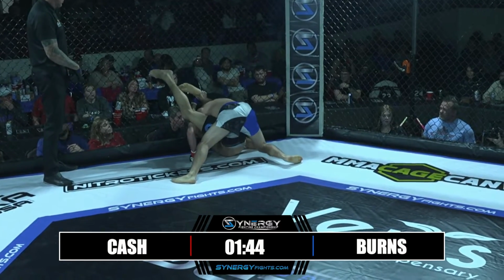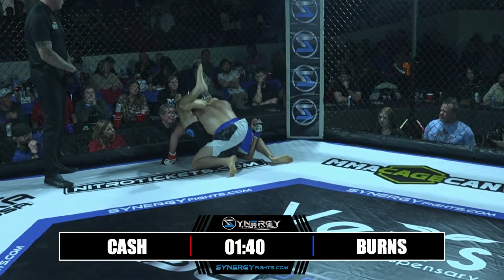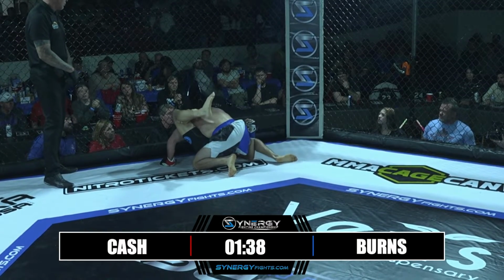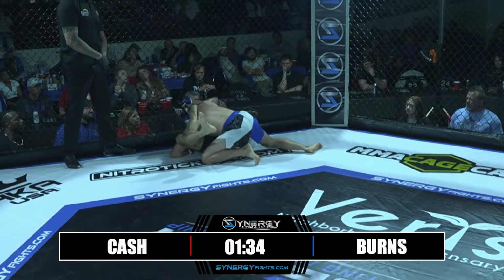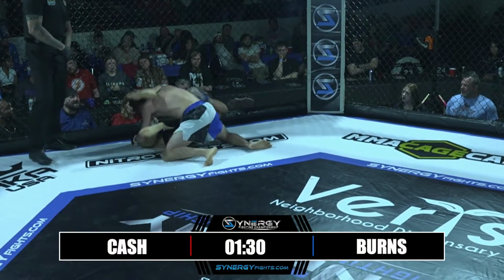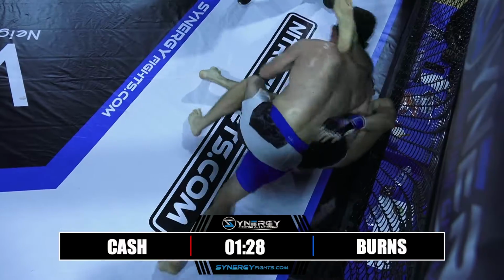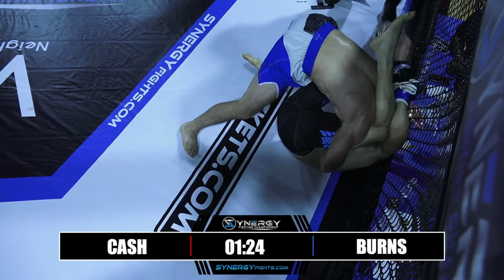Yeah, good job by Ben Cash avoiding that armbar there. Got his hand out. Half of a triangle locked here. I like the activity off the bottom from Tyrell Burns. Tyrell Burns with a good underhook, but he's got to underhook the bicep. If he doesn't underhook the bicep, he's susceptible to ground and pound. But Ben Cash using the cage to his advantage and prying himself out.